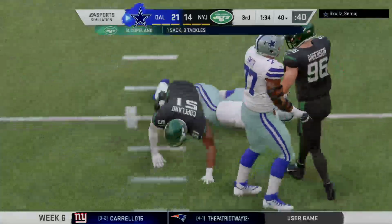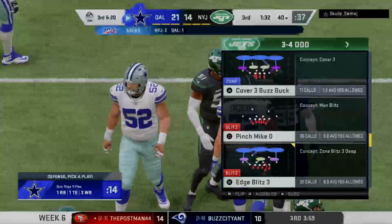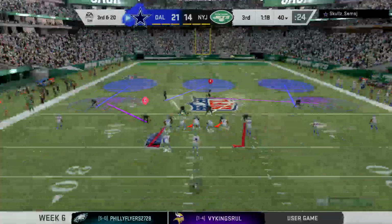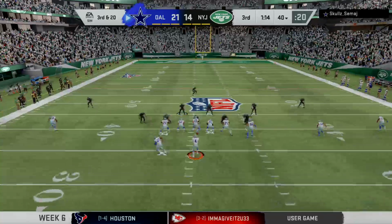Under pressure again, and down he goes again. Brandon Copeland in there to drop him at sacks on 1st and 2nd downs. Now leads to a 3rd and long. They'll need a big play here, will Dak and the Cowboys. After the sack, it's 3rd and long.